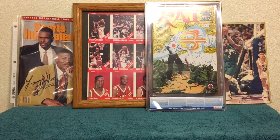I'm sure that as Valiant gets going, they will make some type of a Rai movie. It's set in the future. And this is kind of one that a lot of people are talking about, and it's pretty difficult to get in a 9.8. So if you're able to pick up a high grade copy, I would definitely suggest doing so.